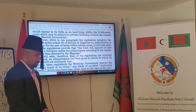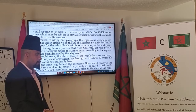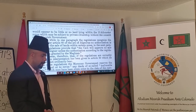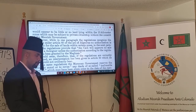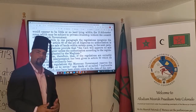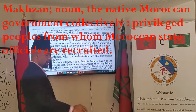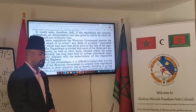Moreover, while in one paragraph the regulations recognize the fact that under Article 60 of the Act of Algeciras, no authorization is necessary for the sale of lands within certain zones, in the next paragraph the regulations provide that the Cadi will approve no sale made to a foreigner unless the authorization according to the regulations has been granted by the Moghzin. A Moghzin is your federal government officials, etc. It would seem therefore, if the regulations are correctly understood, that an interpretation has been given to Article 60 which its terms would not ordinarily bear.